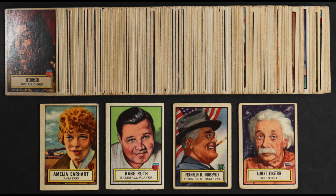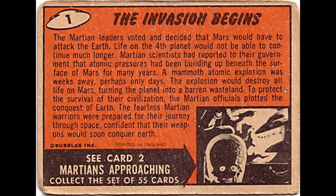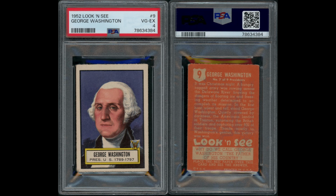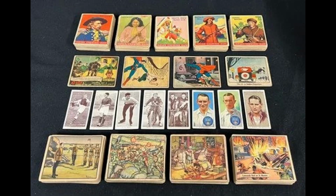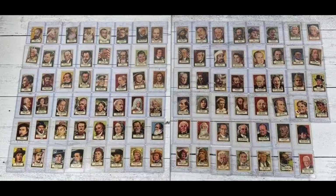In fact, this set was quite ahead of its time, as you can see its influence in later Topps sets, like the Civil War News cards from 1962, or Mars Attacks, which, while more fantasy-oriented, still retained a similar sort of educational storytelling style and design on the back of the cards. But the impact of the Look and See set isn't just about education, it's about the way it made history feel accessible. In recent years, there has actually been a bit of a revival of interest in vintage non-sports cards, and the Topps 1952 set still stands out as one of the best examples of how cards can transcend entertainment to become small windows into the past.